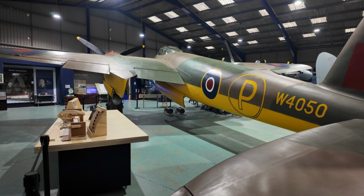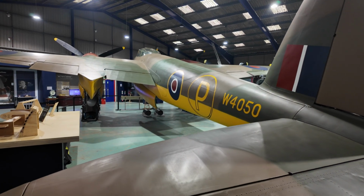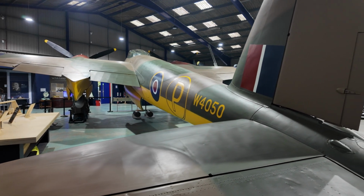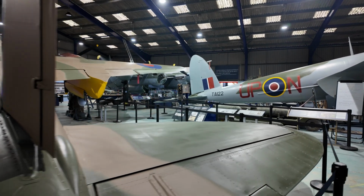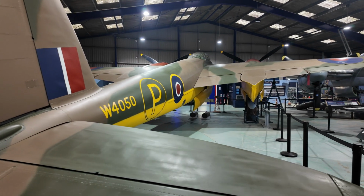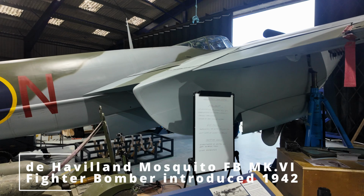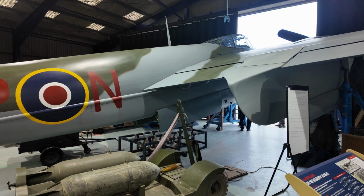Unfortunately, it turns out my spare battery is flat. So, I don't think I'm going to get many pictures of these, which is what I came for. Anyway, this is the prototype. This one is the fighter bomber version. This particular example was built in 1945.